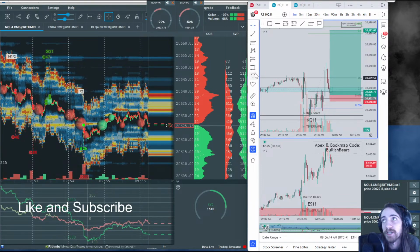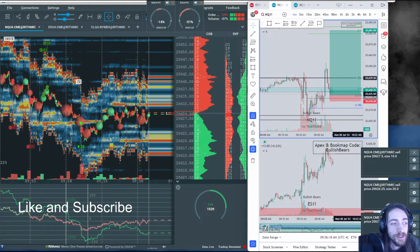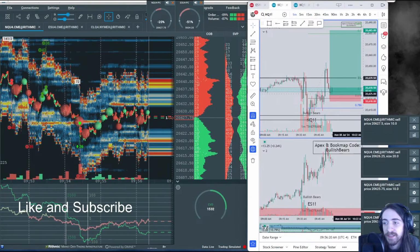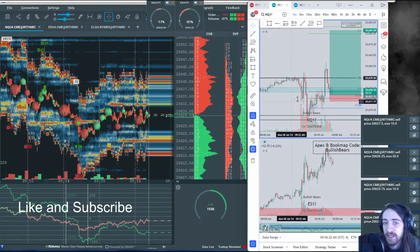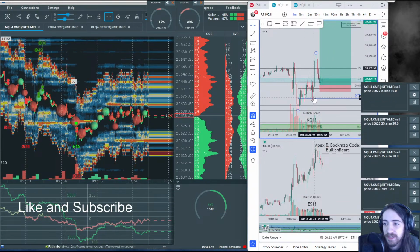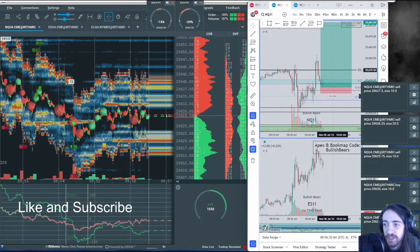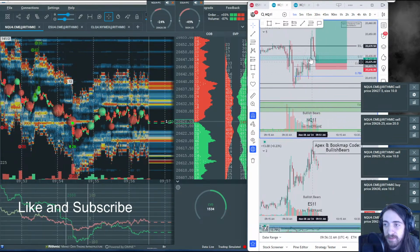Nvidia is trying to push higher. Apple's dropping. Weighted index looks pretty weak, which is no good. But we're going to see. Got to see strong buying pressure come in here. Create another higher low right here. Look at this higher low right here. If we fail it, there's a good chance we're going to drop and go see this demand zone.